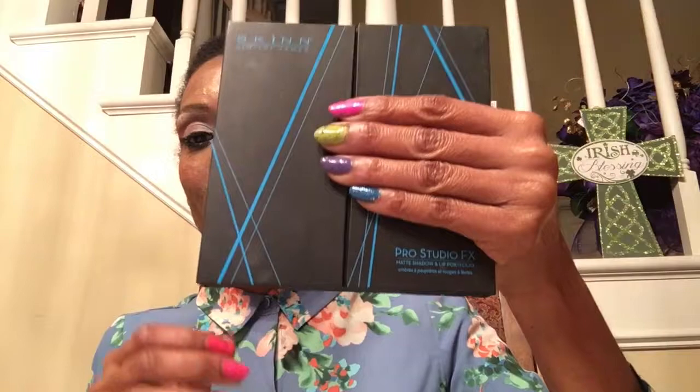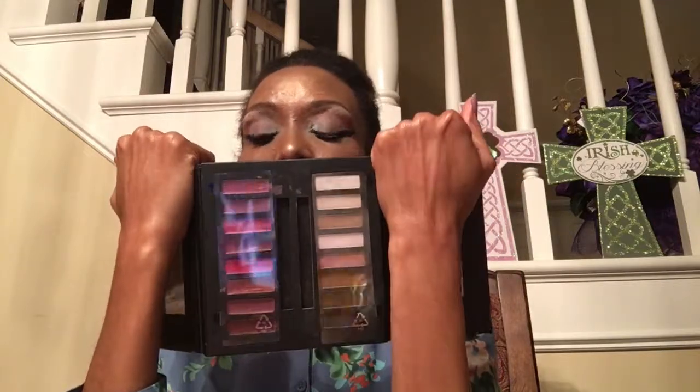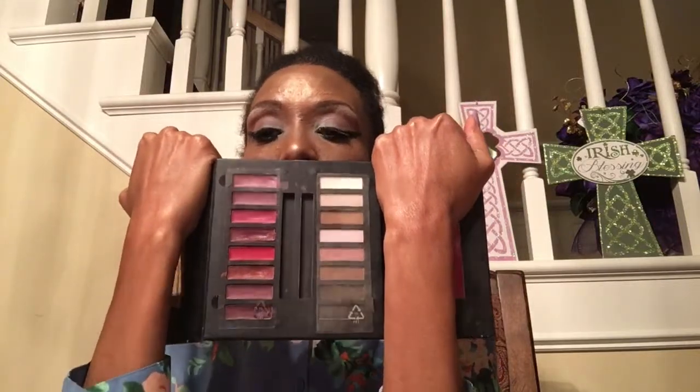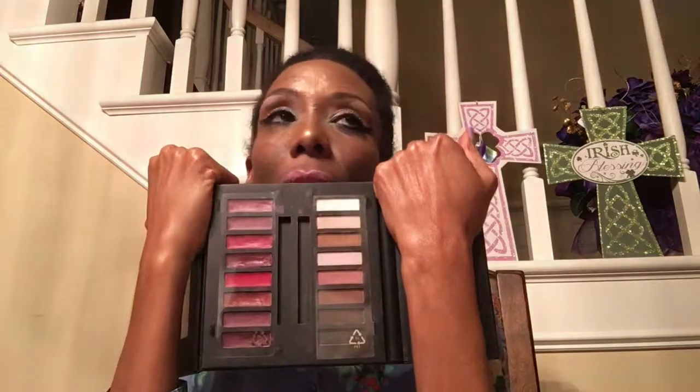This is a Skin Pro Studio FX palette. I don't think they make this anymore, but you can get the Pro Studio FX formula from Skin. This palette is way too professional for me. All of these colors are extremely highly pigmented and they are so dry. I am going to finish this one or this one. I've had this palette so long that the glue in the eyeshadows is falling out.